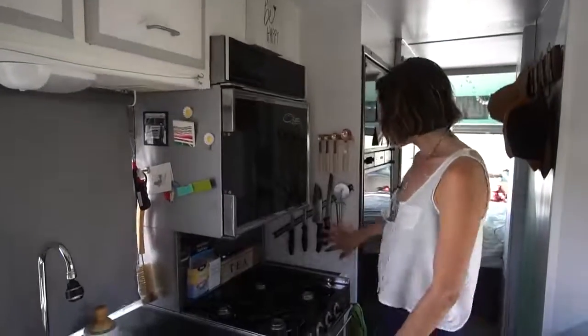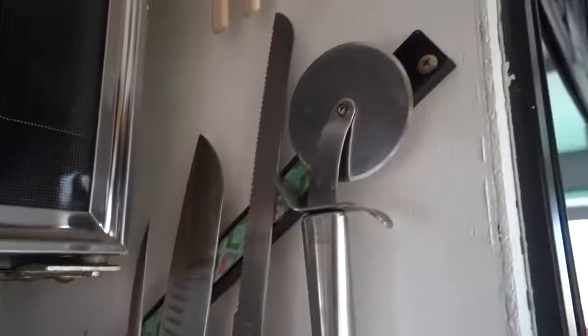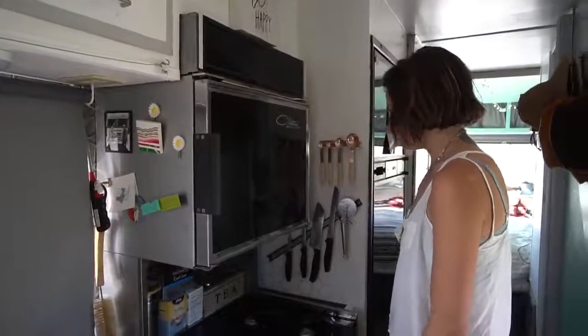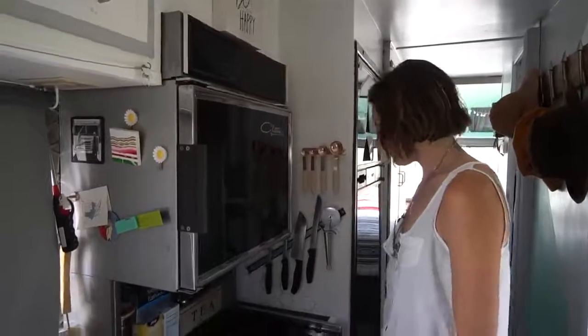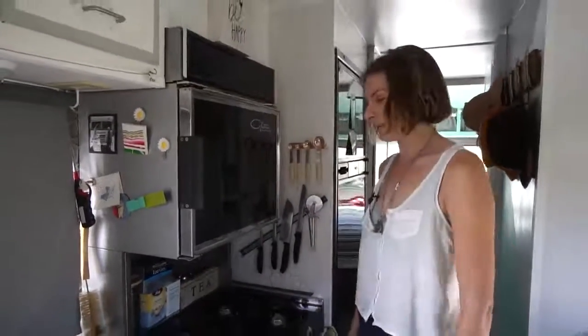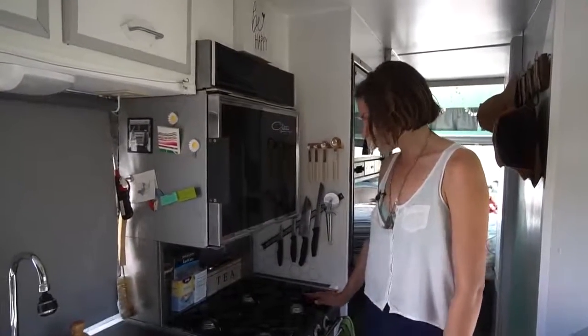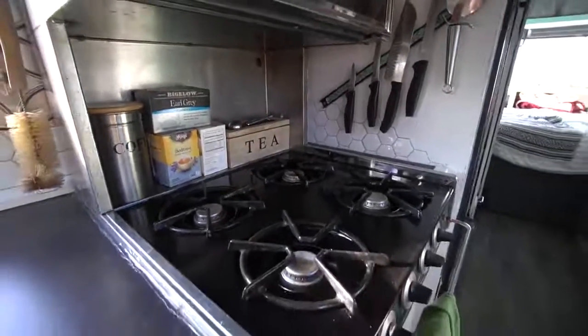So people always think that these knives must fall, but they don't. It's a pretty hardcore magnet. Nothing has ever gone wrong. So I'm not worried about it. And if something does go wrong, I'm very far away from where the knives may land. My stovetop has been great. Yeah, it's more than I need, so I'm happy with it.